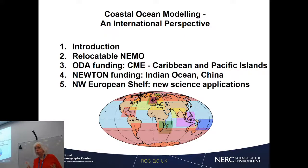So this is just an overview of the talk. I was going to particularly focus on what we're doing in terms of coastal ocean modelling. The coastal ocean being the strip around the coast, obviously, but it's a subset of the whole ocean, and we are modelling globally as well.